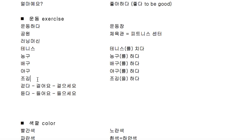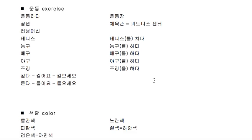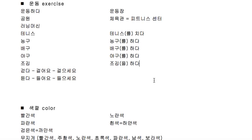It's just an English word used in Korea. 조깅을 하다. To jog. 그렇죠. 그 다음에 걷다. 걷다 is a digit irregular verb. Like 걷다, it changes to 걸어요, 그렇죠? To walk예요, to walk.